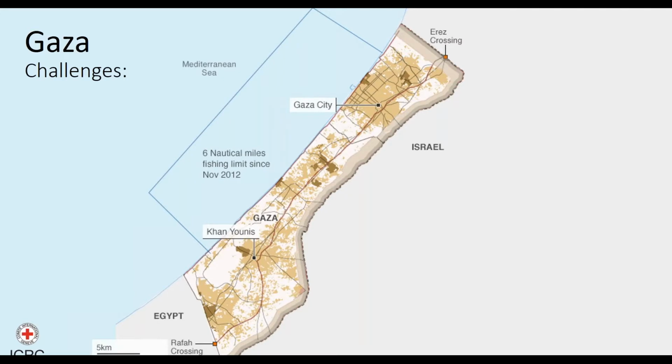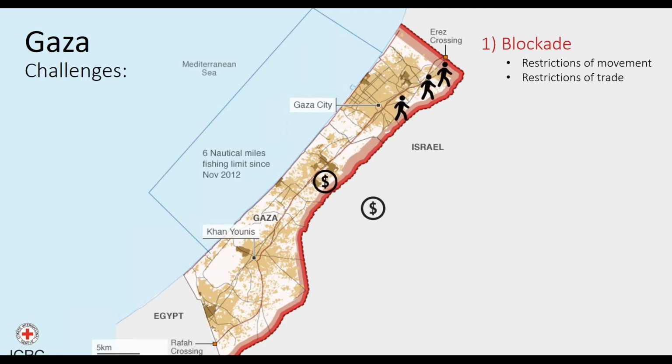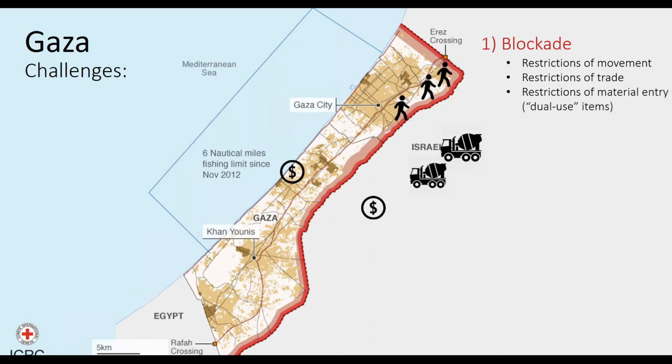So first, considering the unique complexities of Gaza's context, it's interesting to briefly understand some of the challenges resulting from the ongoing conflict between Israel and Palestine. Firstly, there's the blockade that has been in place since 2007. And this is largely restricting movement of Gazans in and out, restricting trade and the ability of Gaza to connect with the international market, and also restricting the entry of any material that is considered dual use.